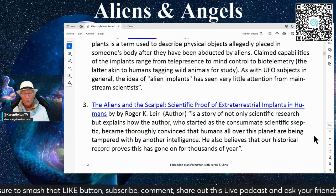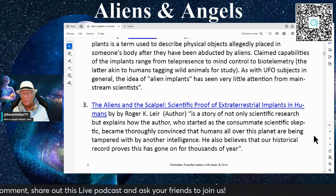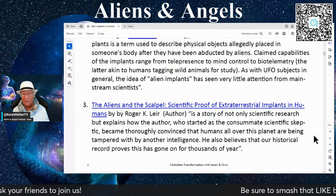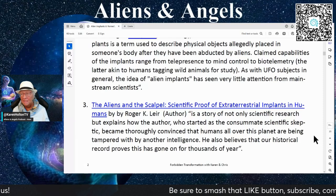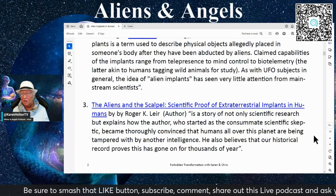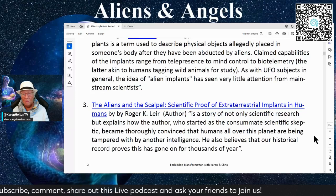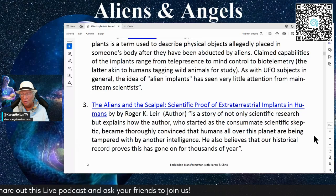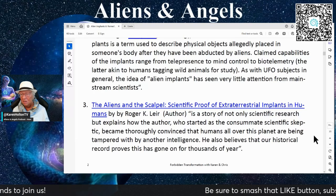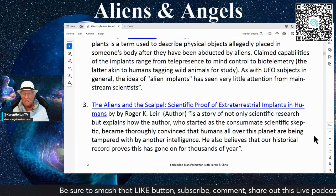So I guess there's a book called The Aliens and the Scalpel: Scientific Proof of Extraterrestrial Implants in Humans. This was written by Roger Leir. It is a story of not only scientific research, but explains how the author, who started as the consummate scientific skeptic, became thoroughly convinced that humans all over this planet are being tampered with by another intelligence. He also believes that our historical record proves this has gone on for thousands of years.